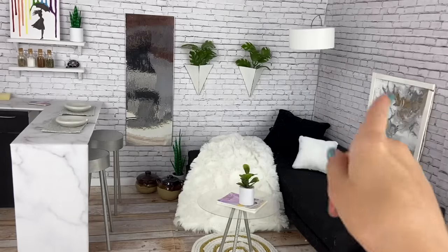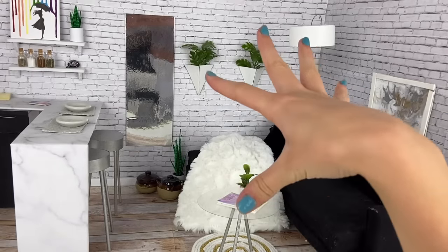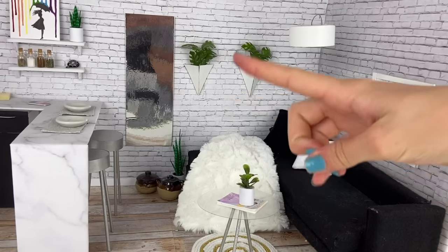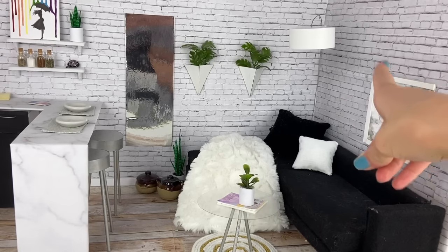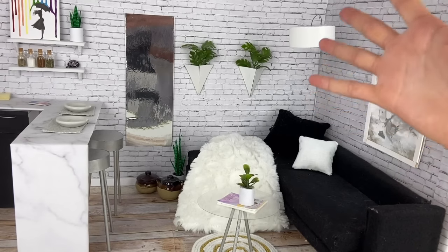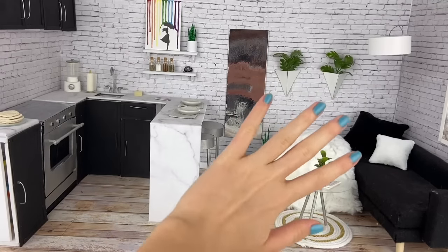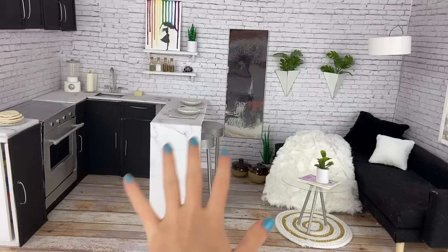The walls are all brick. I kind of originally wanted them to be different colors, but it just kind of turned out being all brick. Like I mentioned earlier, I love the brick pattern, white brick. So, you know what? I still love it. Overall, I really like this big living space and definitely one of my favorite rooms or buildings that I have.